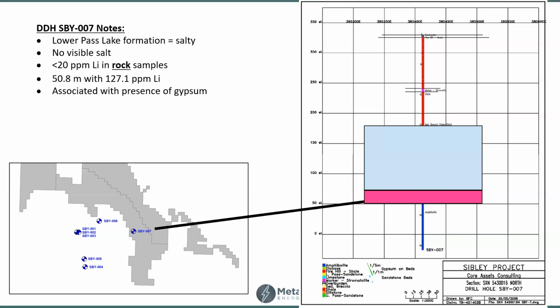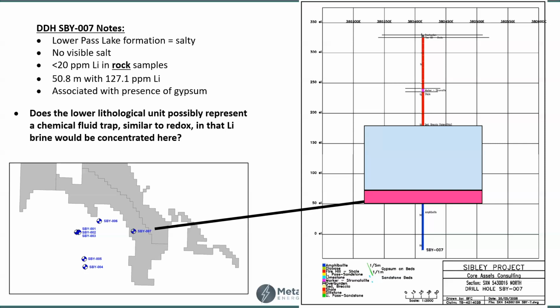And then throughout time, more water has come in, and the lithium would have been incorporated in with the water and just stays there. So hopefully that's what we're seeing. Hopefully that's what all of this indicates, that there's no lithium in the rocks at the lowermost sequence because it's all in the brine. And if you have the different rock types that we're seeing here, does that create some sort of boundary and create a chemical trap?